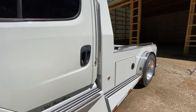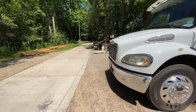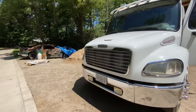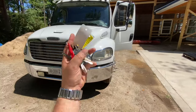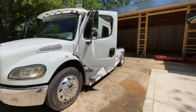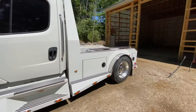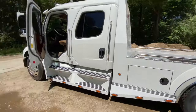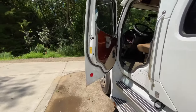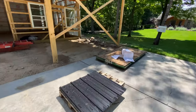So for those of you that don't know, this is my 2009 International, or sorry, Freightliner sport chassis. Don't get all upset, Freightliner guys. International's good too, but it's got a Cat diesel motor in it. It's got a turbo boot leak somewhere, because once you get to a hill, she just groans like no tomorrow trying to haul stuff. But on general flat, it's pretty good. So let's put these prints away and we'll get rolling.